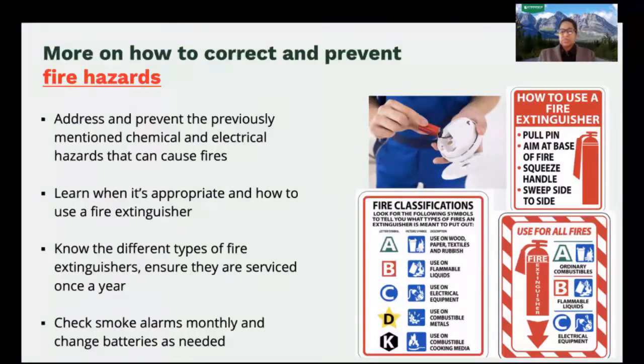And I just wanted to share a little more information also on correcting and preventing fire hazards. So first, please consider the chemical and electrical hazards that I mentioned previously, because they also cause fire hazards. And then learn when it's appropriate to use a fire extinguisher and how to use a fire extinguisher.